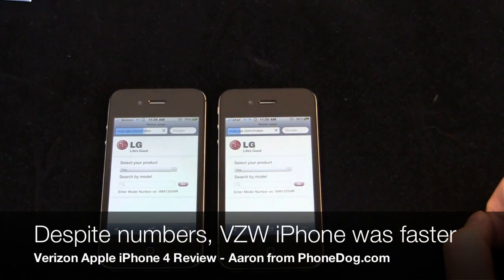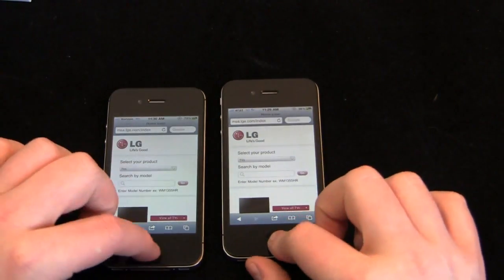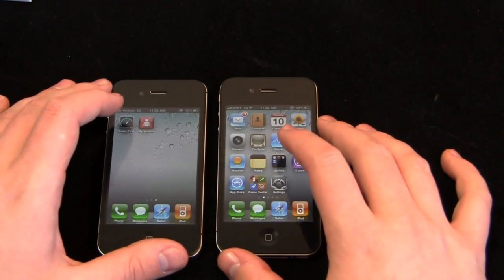So you can see, bam, that Verizon one just loading it up right away. So it's interesting, like I said, those numbers, the AT&T version was noticeably faster according to speed test numbers, but you saw that, and the Verizon one definitely took the cake in the browser department. So something to keep in mind.